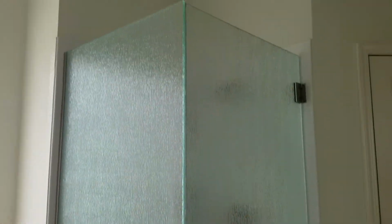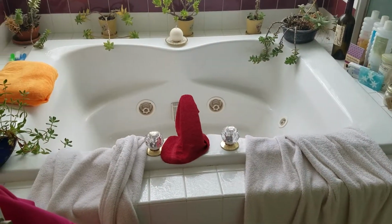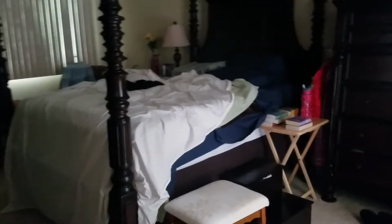Sitting room. My parents' bedroom, their bathroom. So they have two sinks, a shower stall, a hot tub jacuzzi thing that they never use, and then that is their walk-in closet. And for context of how big this room is, that is a king size bed.